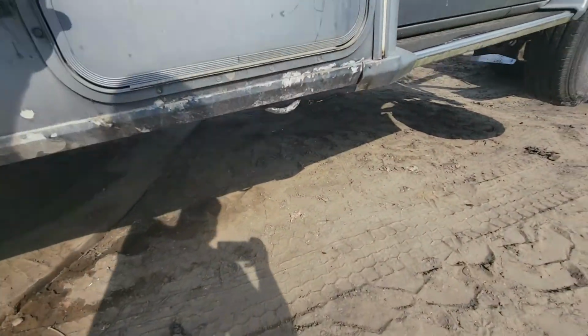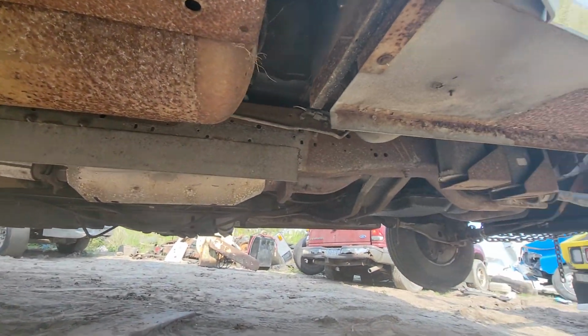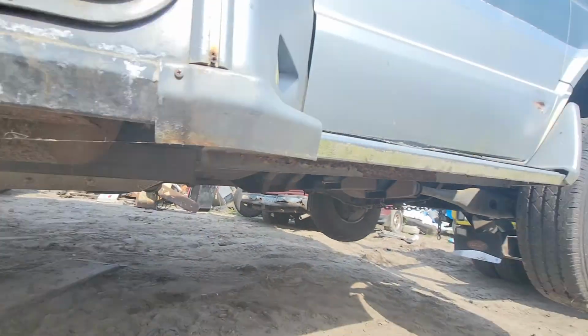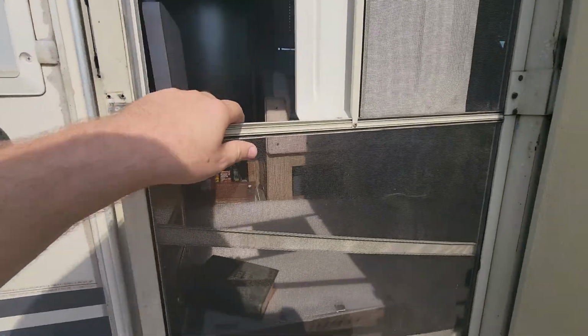Let me check underneath. She's beat to hell. If you're watching and you want a camper, he wants $2,500 for it. What did she break? What are you in here breaking?